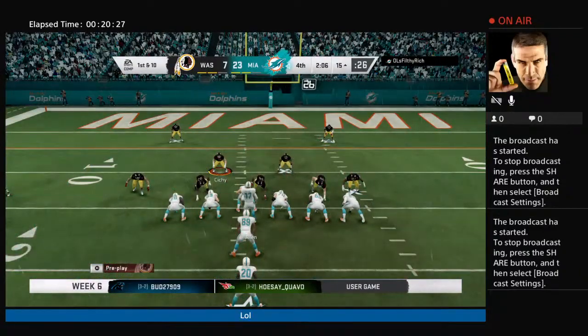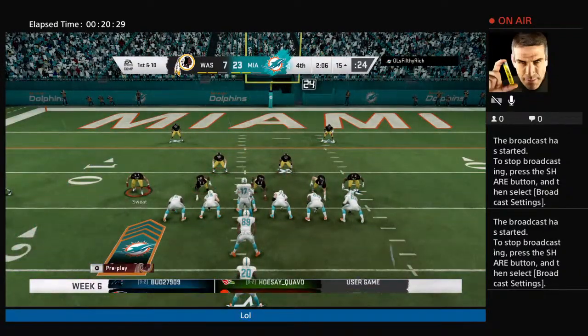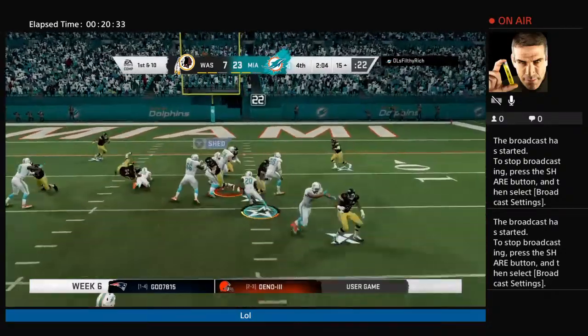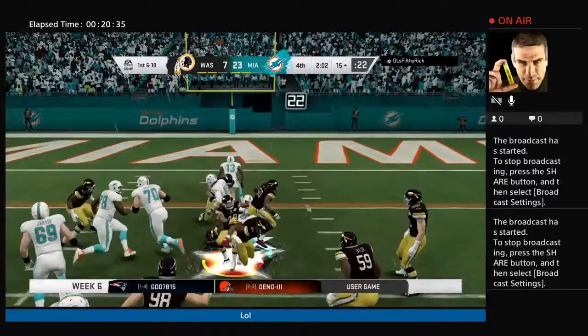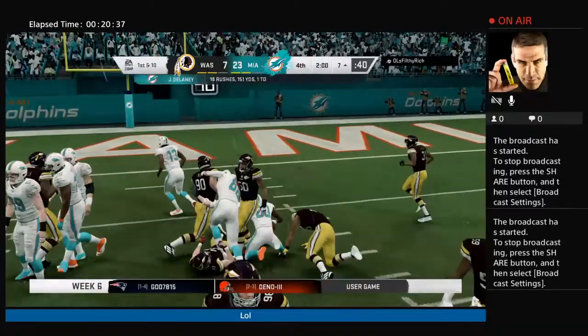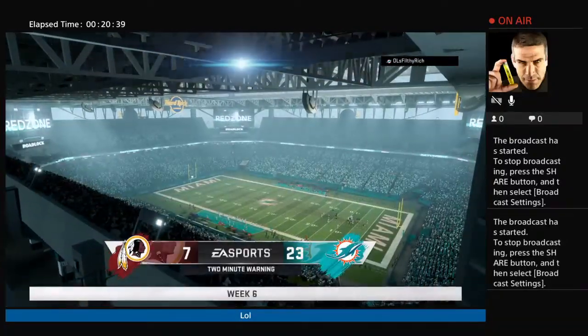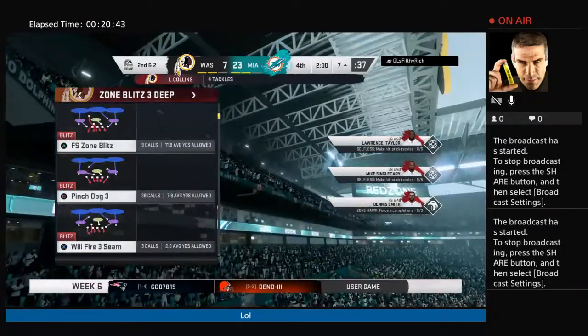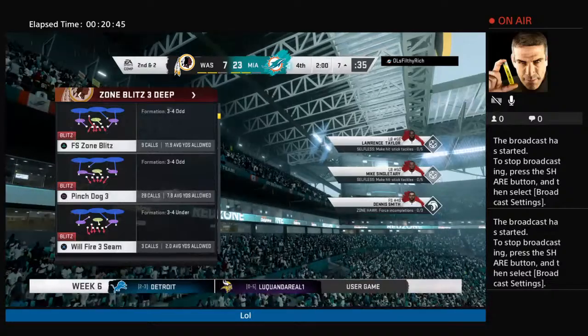And this will probably be the final play before the 2-minute warning. They'll run on first down. Delaney. And the result here, a pickup of 8. Leaves him with 2 to go on second down. 2 minutes left to play in this football game here on EA Sports.